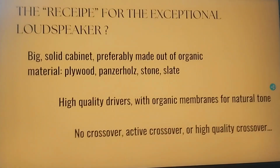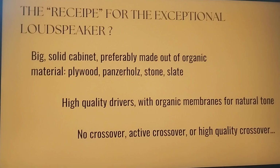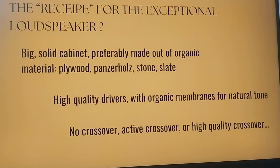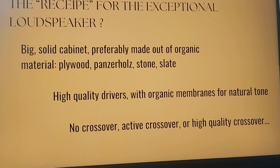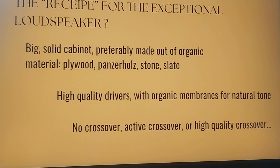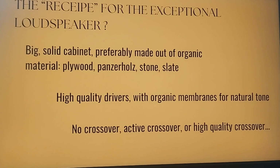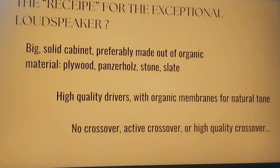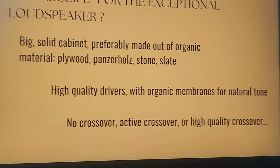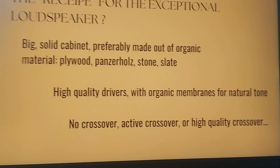And what would be the conclusion from all of this? So what would be the recipe for an exceptional loudspeaker like Audio Note? I see three areas. Just make a good, big, solid cabinet. The best would be organic material, like plywood, Panzerholz. This is the company Kaiser, which makes it from Panzerholz. It's just a heavier type of wood. It's wood, but it's compressed, and it's very heavy and very expensive. But it's damped very well.